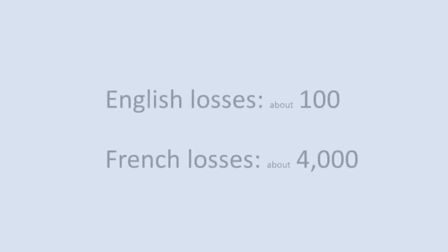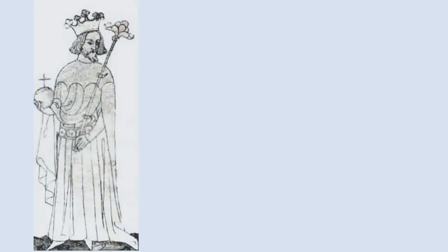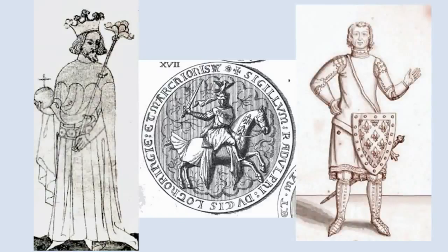At the end of the battle, the English had lost around 100 soldiers, but the French had suffered losses of about 4,000, including over 1,000 knights and noblemen, such as the King of Bohemia, the Duke of Lorraine, and even the brother of King Philip. This was a victory for the English.